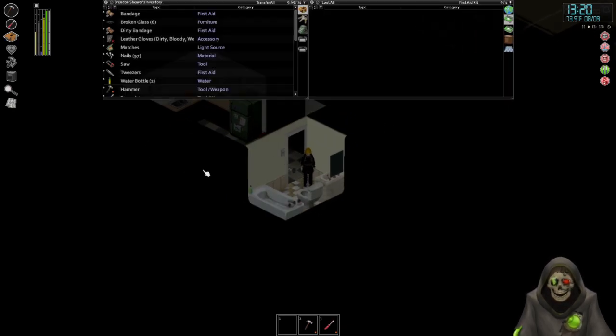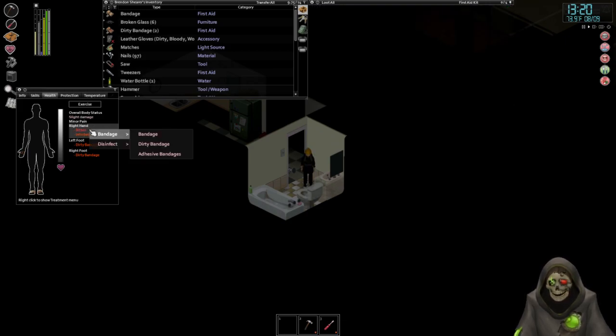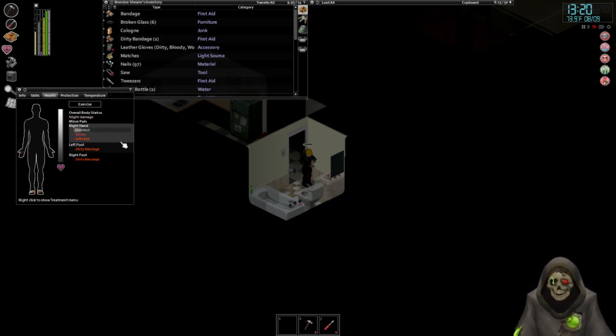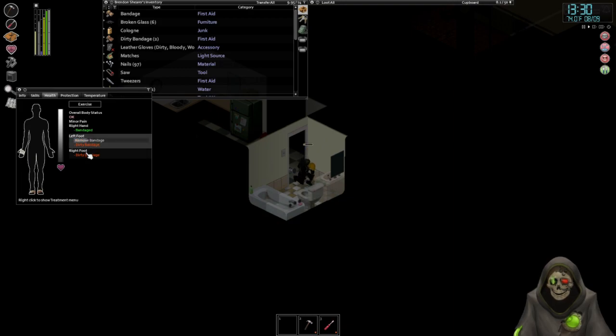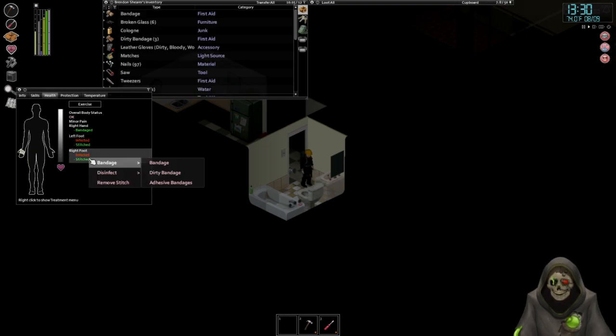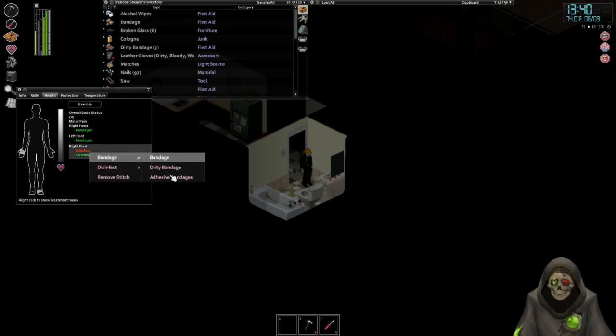Next off, let's go ahead and fix our wounds, because remember we had that one infected one. So we're going to disinfect with cologne. Then we're going to use an adhesive bandage, because why not? Let's go ahead and remove these bandages, which are apparently still infected. Use alcohol wipes. And then we'll go ahead and bandage them again. There we go.